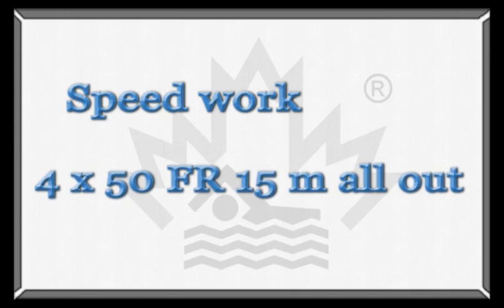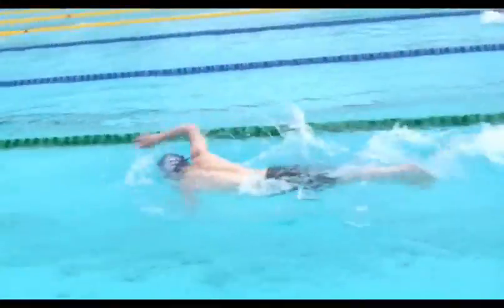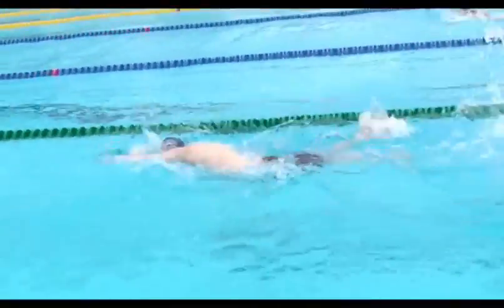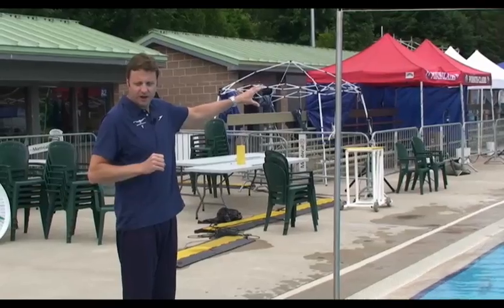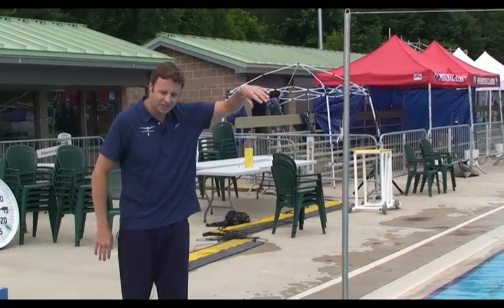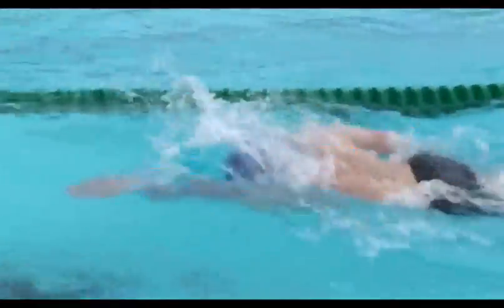These next 4 50s are going to be 15 meters all out. Super strong push-offs off the wall, tight streamlines. Keep your head down, don't breathe, and I want you to sprint for 15 meters. The remaining 35, just keep that head still. Don't get sloppy and move your head around. Keep your head still and just stretch out.